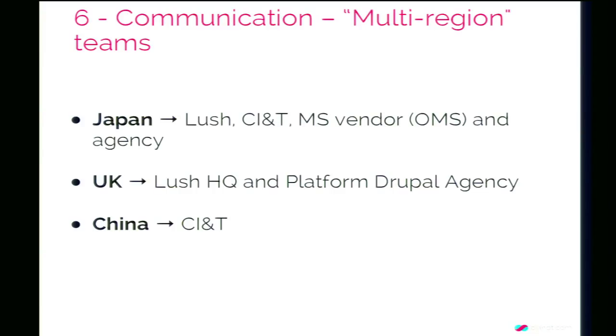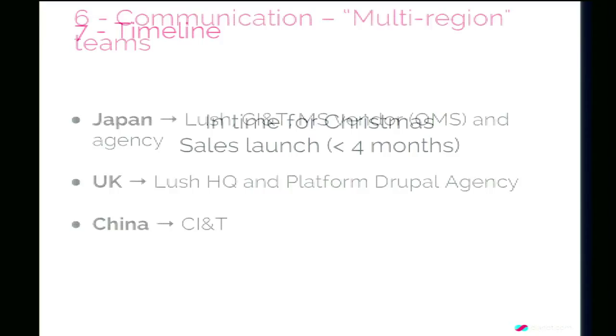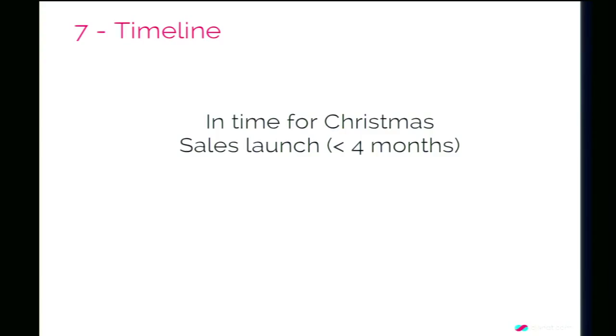And in China, CI&T. So how do we manage that, with English, Japanese, and Chinese all involved? It was another challenge, something that we do all the time, so it wasn't a bit difficult for us, but for the customer, it's different, right? We engage with a customer that hasn't done that before. And the last one, timeline. I said that before, so move quick, because they want to leverage Christmas. If we missed it, then we'd stop the project until next year. All right, very aggressive. So with that said, let's deep dive a bit on the architecture.